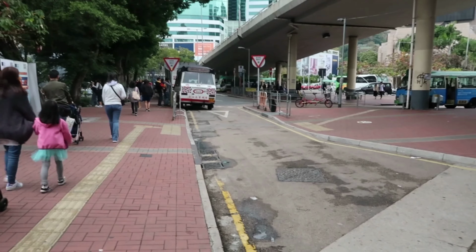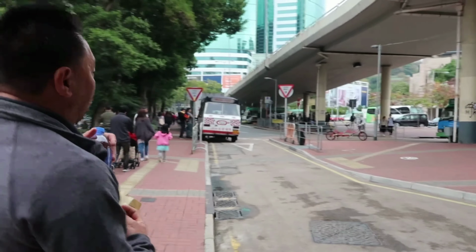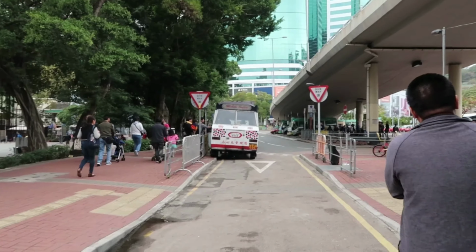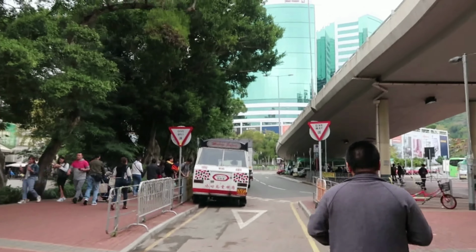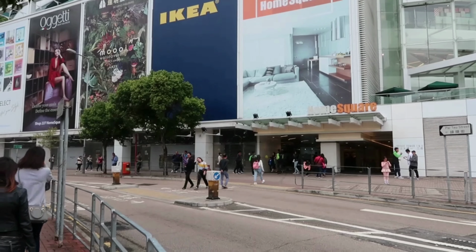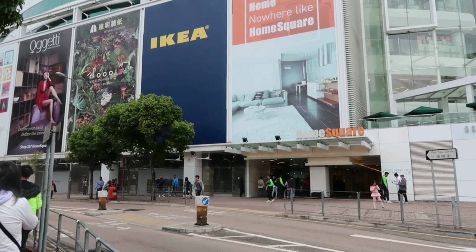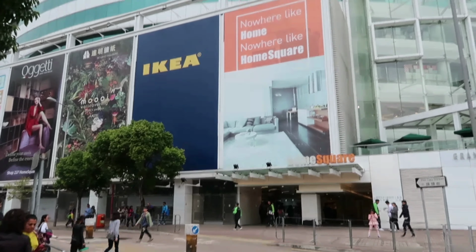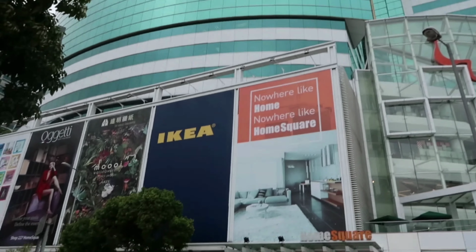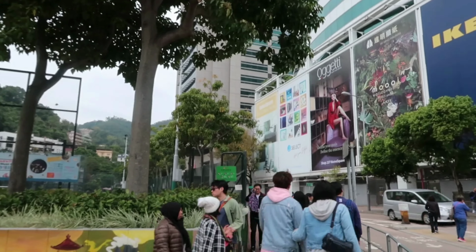Okay, so as we go down, this is what you can see. And the 10,000 Buddhas are situated at the back of these buildings. You're going to pass through this building. We call it the Grand Central Plaza. And we're going to the back of that building at the last.